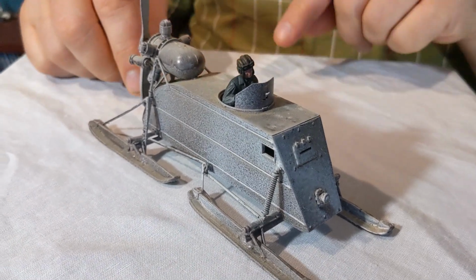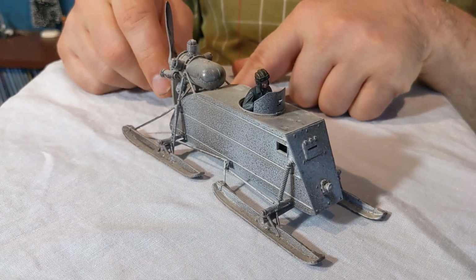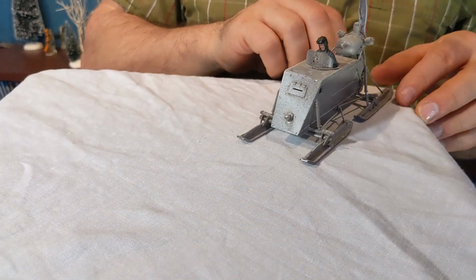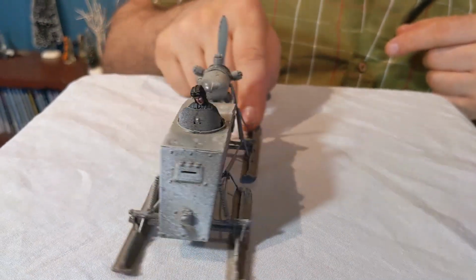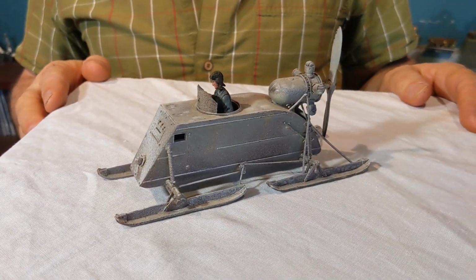It's armored, and this kit I believe is made also by Hobby Boss. And it's a lot of fun. And it slides through the snow. And that'll run you about $40. Isn't that exciting? Let's take a look at everything in action.